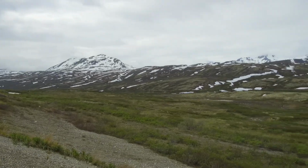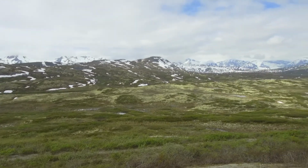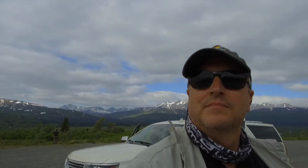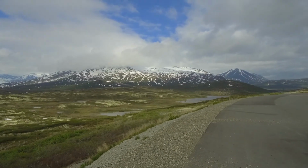This is a place we used to pull off and do skidooing back in here. There's a pull off the side of the road. People park their campers and then unload their snow machines, and you could go back in that country on a snowmobile forever. It goes way back there. Great skidooing, some of the best skidooing I've ever done right here.